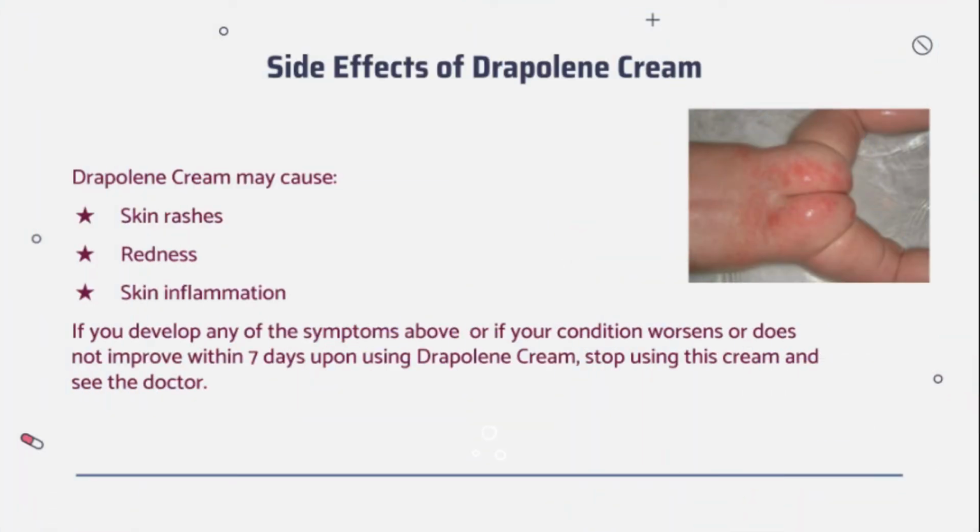Drapeline cream may cause skin rashes, redness, and skin inflammation. If the patient develops any of the symptoms above, or if the condition worsens or does not improve within 7 days of using Drapeline cream, the patient should stop using this cream and see the doctor.